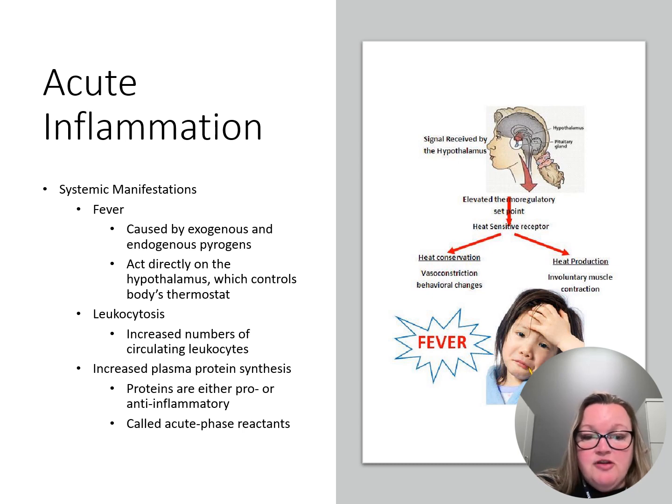The last systemic response in acute inflammation is increased plasma protein synthesis. These plasma proteins are usually produced by the liver and are increased during inflammation. They can be pro-inflammatory or anti-inflammatory, but they're usually referred to as acute phase reactants. These reach a maximum level within 10 to 40 hours after the onset of inflammation.